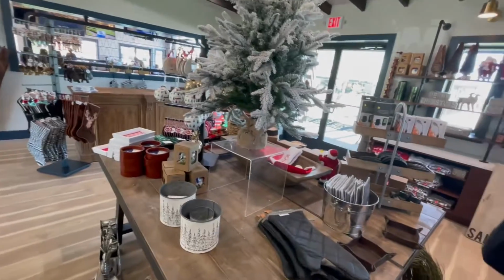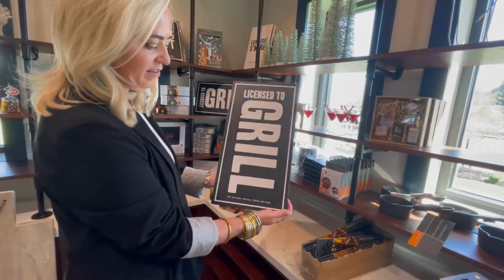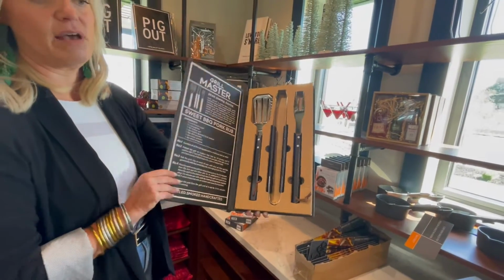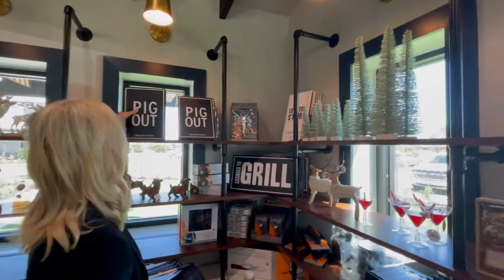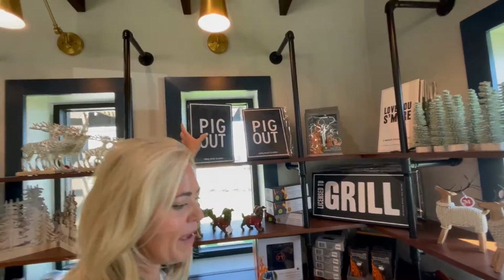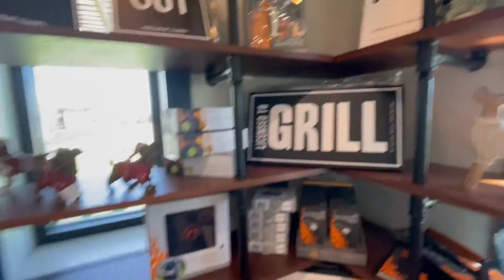Okay, back over here. Some things for game night as well. These are great. These are licensed to grill. You know, it looks like a big book, but when you open it up, you've got barbecue tools, you've got ingredients. So this is just an incredible gift to give someone. Very unique. And we have lots of different versions of these all over the store. Here's the pig out one. So this is barbecue meat claws. Yep. And basters. I could have used that yesterday. Gifts. Look at this. Injector. S'mores roasting kit. You can't go wrong with that.